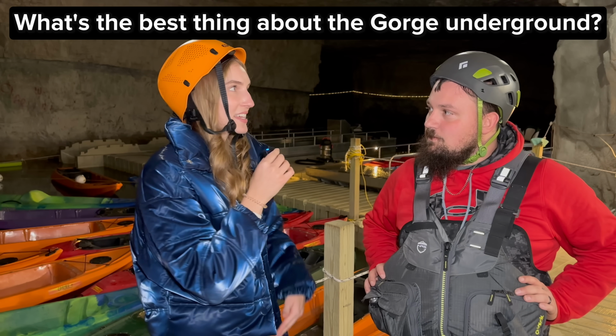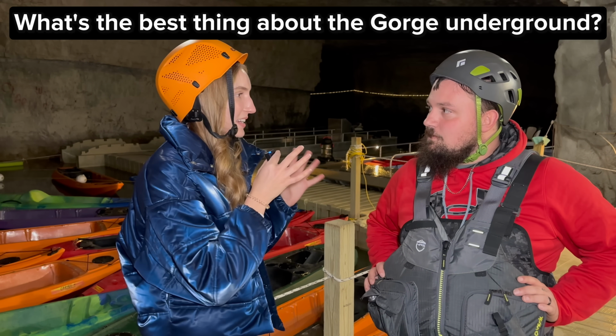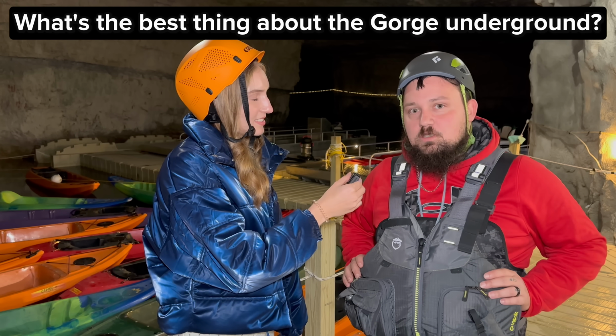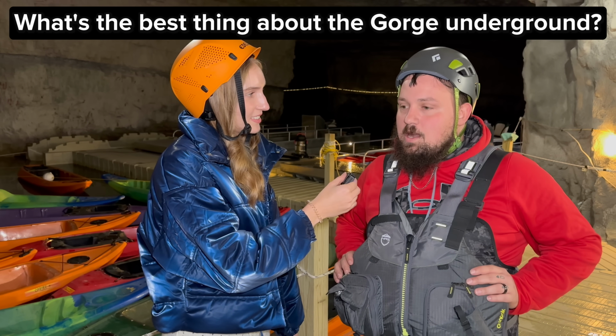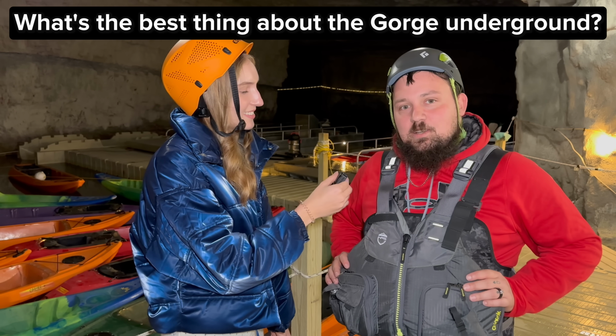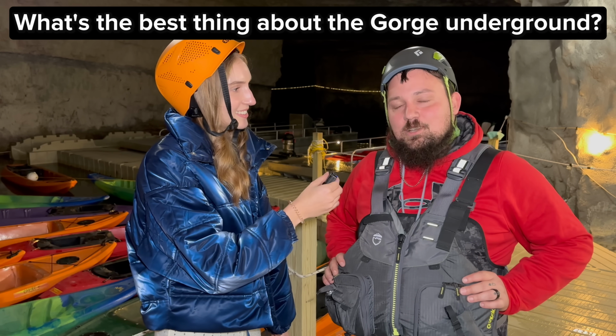What is the best thing about this underground mine cave system? The best thing I like about the Gorge Underground is that we get a lot of people who come up this way, and most of the time it's raining outside. The best thing about down here is it never rains, so it's always a fun time to be down here in the gorge.